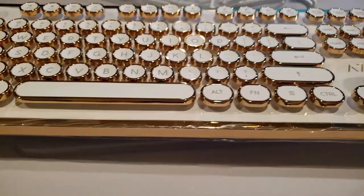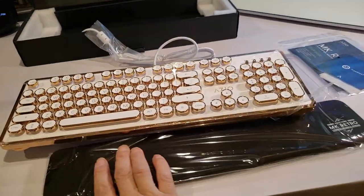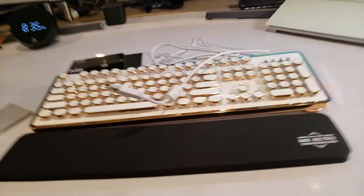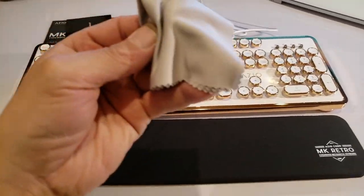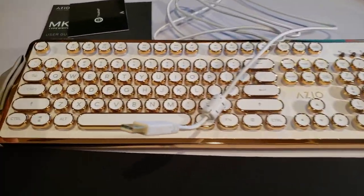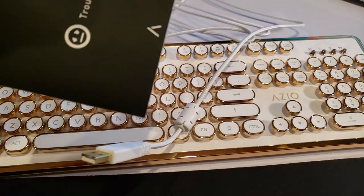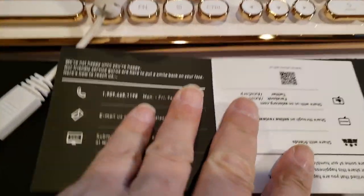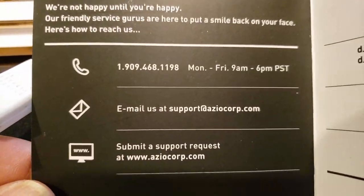Okay, just get all this plastic off and everything and set it up on the desk to see how it's going to look. This is everything that's in the box. Eyeglass cleaner, white. Troubleshooting. Phone number and email.